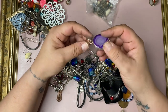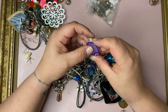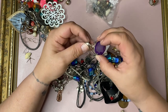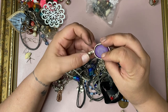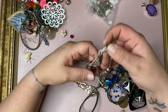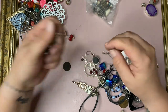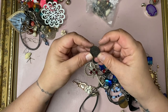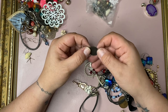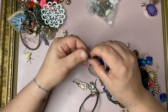Oh, that's a 925 signed. What are they called? Geode? Geode slice or something. That looks handmade if it's silver. We'll check that out. That is okay. That'll go in a lot of similar stuff. Some sort of penny of some sort. That can go with a collection of other coins.